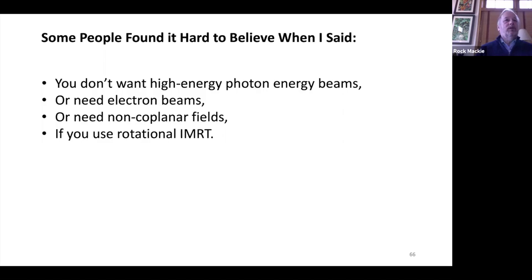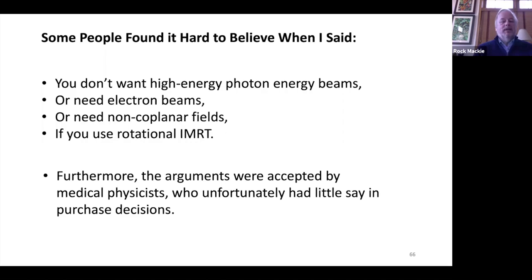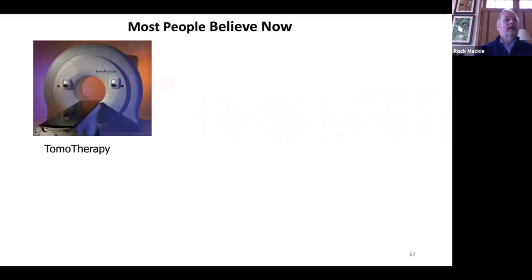And furthermore, the arguments were accepted by medical physicists who unfortunately had little to say in purchase decisions, but a lot of time was spent in proving this case to radiation oncologists. And most people believe now tomotherapy was a machine that was coplanar only, was a single photon energy, no electrons, and it was designed to deliver rotational IMRT.